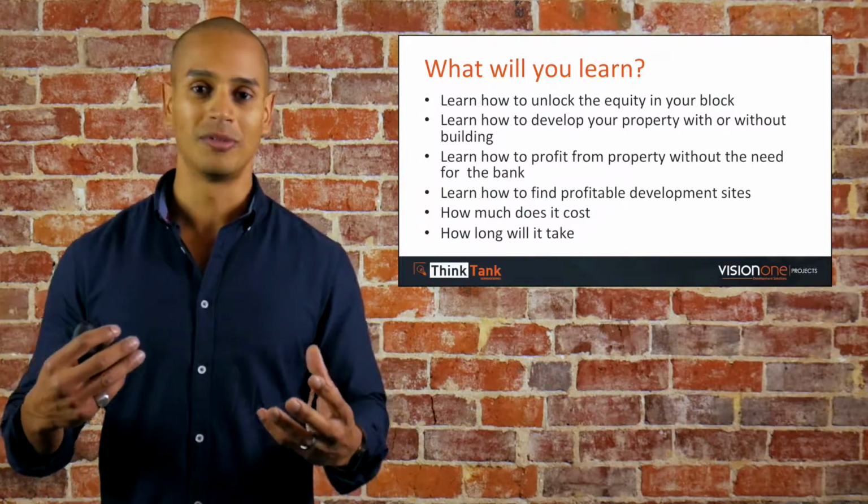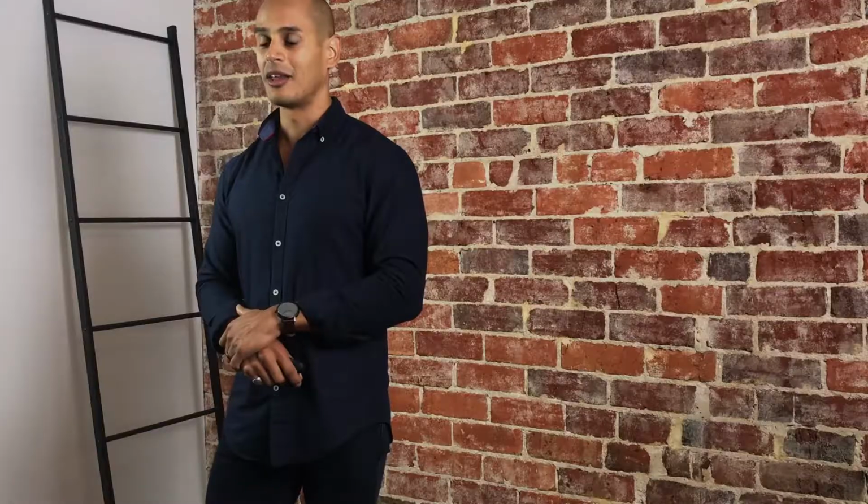How many times have you looked on realestate.com or other areas and find it very hard to find a site that just works for you? We're going to find out how much it costs to subdivide, and we're going to talk about how long it takes to subdivide as well.